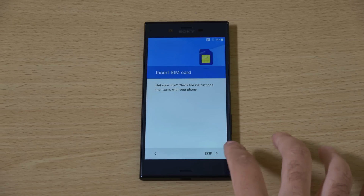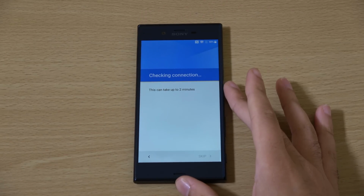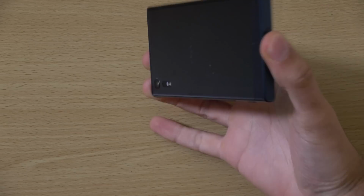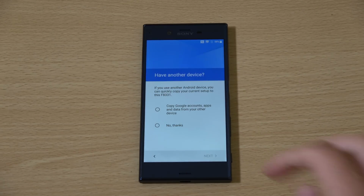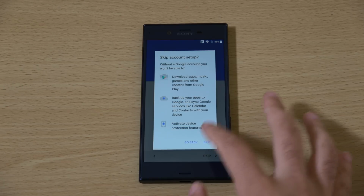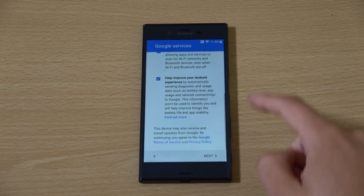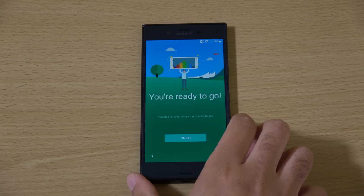I'm in love. Seriously, I'm in love with this phone. Look at that. I'm just going to put my password in. What's that noise? Don't ruin the unboxing. No, I don't need another device. I have the XZ. The XZ! Skip. Next. No thank you. We do get a fingerprint scanner in the European market. I'm not 100% sure of other markets. And I will check it out, see if it's been improved or not.